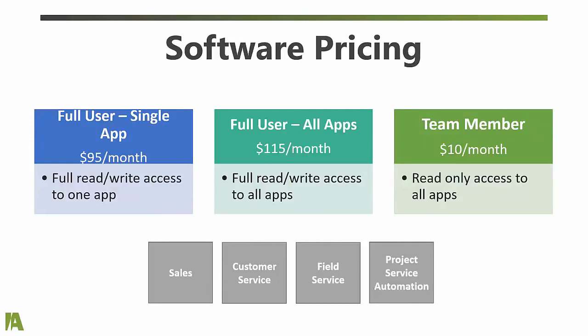So even if you have a plan for sales and customer service, but only a couple of people are in sales and only a couple of people are in customer service, the team members can get to both of them with their license.